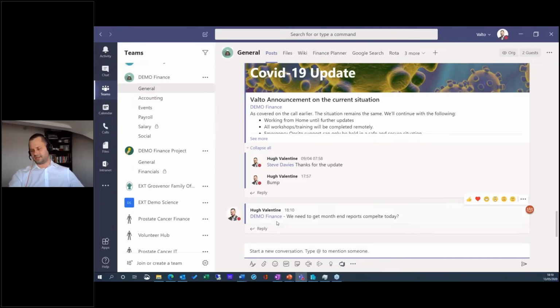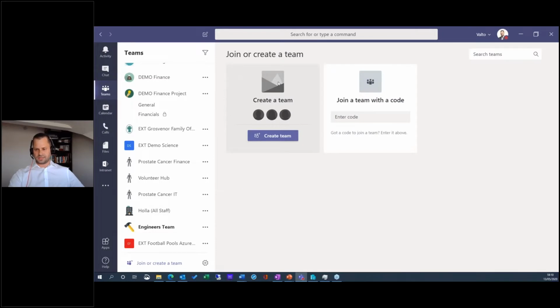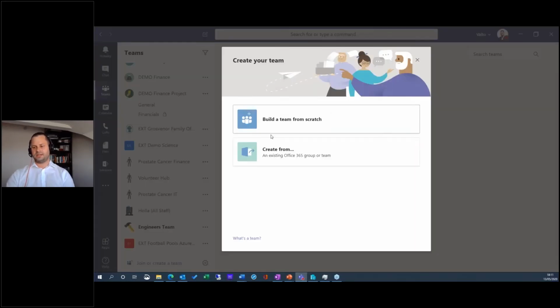And what I'm able to do is send a message to say, we need to get month end reports complete today. And I can then send that message off. Now, because I've tagged that @demo finance, that means that everybody in this team will get a pop-up notification on their PC. If they've got it installed on there, they'll get it on their phones and all their other devices that they've got this configured.